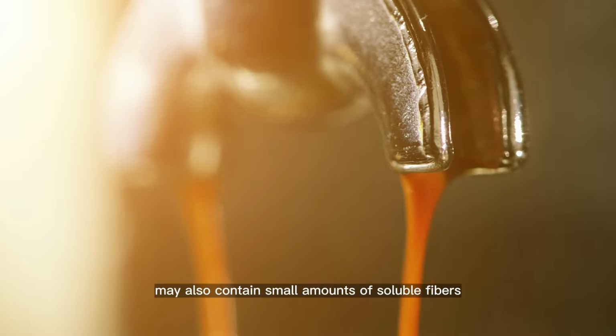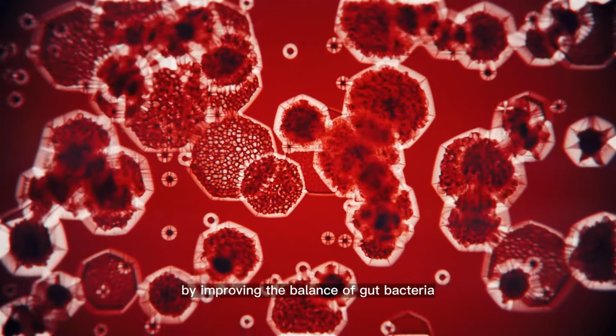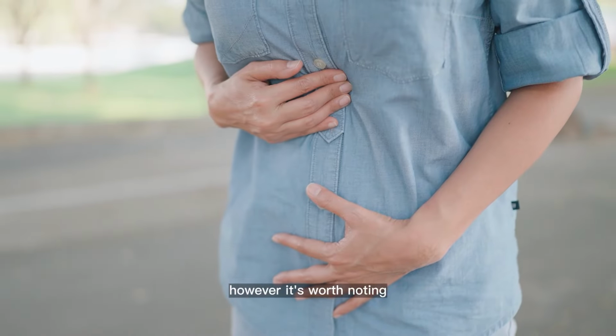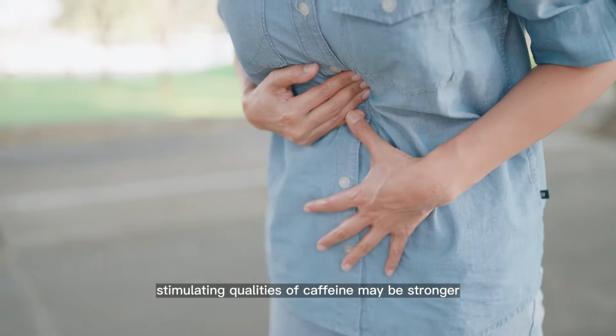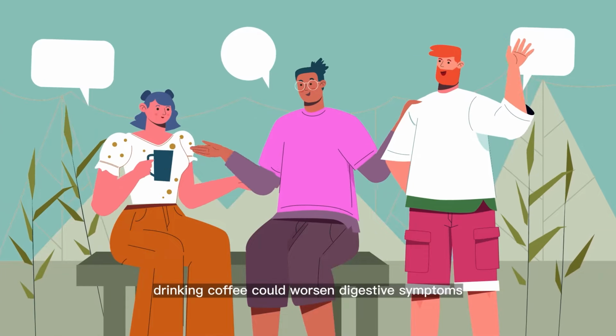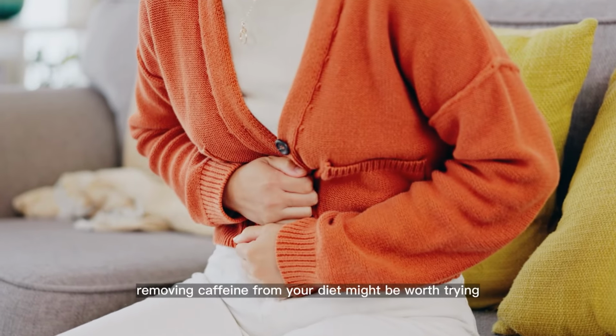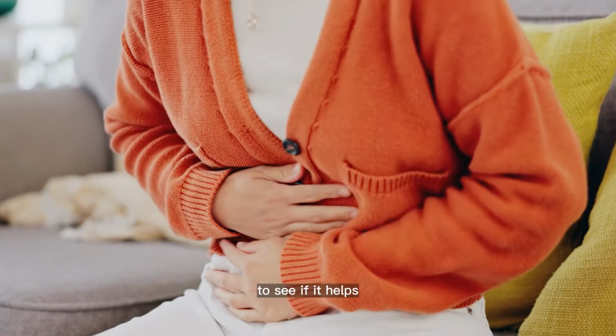Now, coffee may also contain small amounts of soluble fibers that help prevent constipation by improving the balance of gut bacteria. However, it's worth noting that the bowel-stimulating qualities of caffeine may be stronger in people with IBS. Drinking coffee could worsen digestive symptoms. If that's you, removing caffeine from your diet might be worth trying to see if it helps.